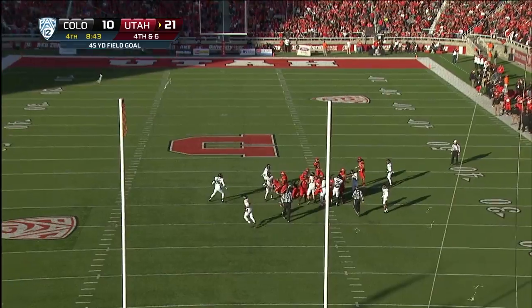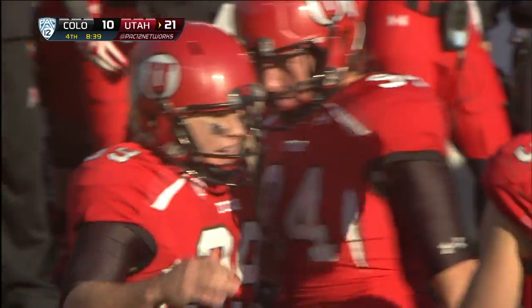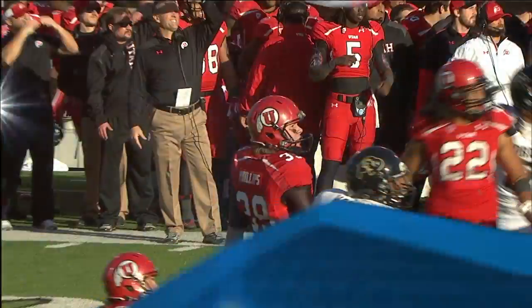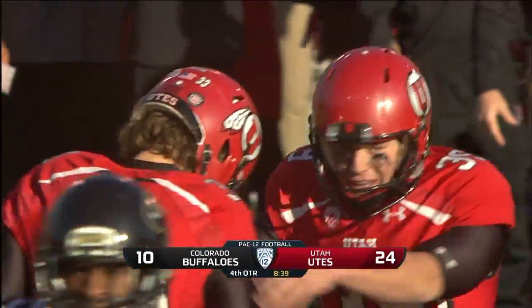Andy, 16 of 19. This one's got enough leg. It's up and good. That's a 46-yarder for Phillips. Season long 51. What a year for Phillips. 8:39 remaining. Utah 24, Colorado 10.